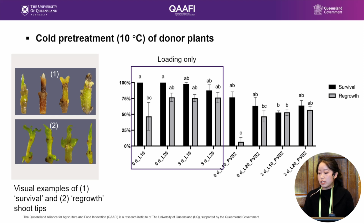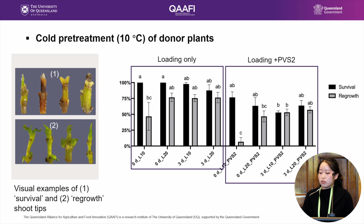Let's look at the first four sets of data here. The black bar represents survival and the gray bar represents regrowth. As we can see, there's no significant difference between shoot tips dissected from fresh cultures and cold-pretreated cultures, no matter whether treated with loading solutions for 10 minutes or 20 minutes. But after the shoot tips were treated with loading solution and PVS2, for fresh cultures it seemed that loading for 20 minutes supported better regrowth compared to loading for 10 minutes, but the same effect was not observed on shoot tips dissected from cold-treated cultures. It could be because the cold treatment has induced better tolerance of PVS2 by reducing the required duration of the loading treatment.